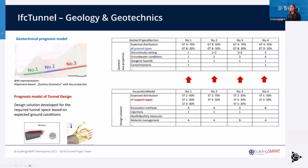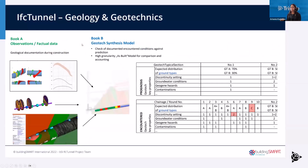And if we do have a good and updated prognosis model, then I can easily update my current one. So it's the so-called design solution model. And then it comes to construction, to execution, and we will be somewhere here. We will be reporting discontinuities, fault zones, and presenting traditional reports.